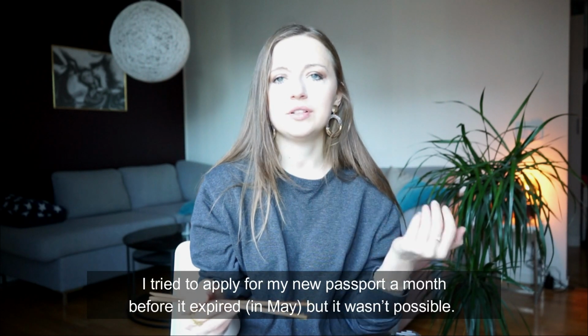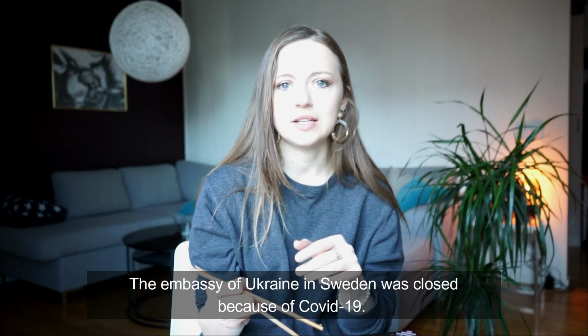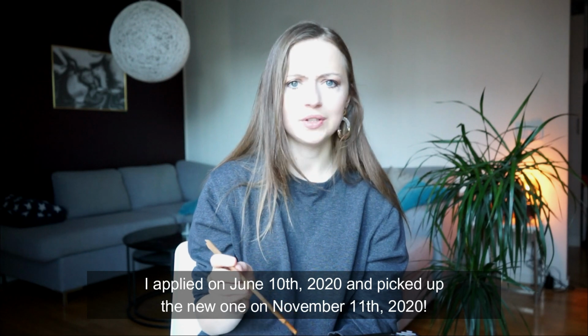We have some problems with airlines. We have a problem with transporting passports from Kiev, from Ukraine to Sweden due to coronavirus. After a couple of months, they sent me an official document saying there's a technical issue, so you will get your passport at the end of October. And I applied in June or July, I don't know.